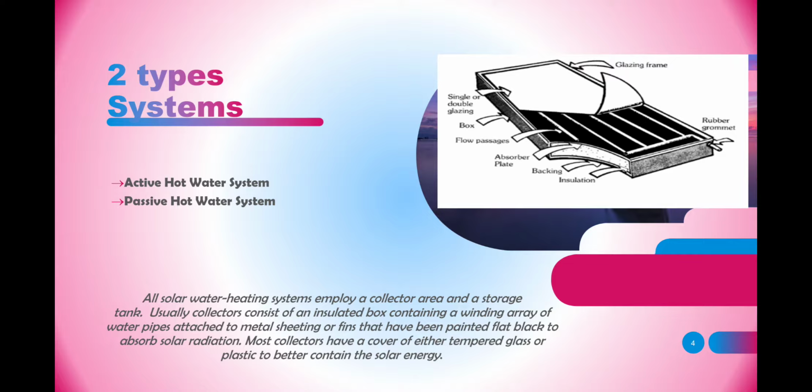All solar water heating systems employ a collector area and a storage tank. Usually collectors consist of an insulated box containing a winding array of water pipes attached to metal sheeting or fins that have been painted black to absorb solar energy. Most collectors have a cover of either tempered glass or plastic to better contain the solar energy.